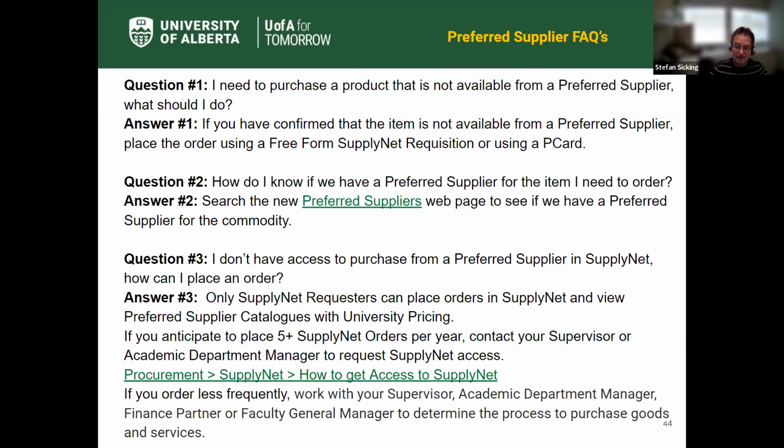Question number 3 is, I don't have access to purchase from a preferred supplier in SupplyNet. How can I place an order? This is a good question. Only SupplyNet requesters can place orders in SupplyNet and also view preferred supplier catalogs with university pricing. We have about 4,000 individuals who have access to SupplyNet, but not everybody does. So if you anticipate placing 5 or more SupplyNet orders per year, please contact your supervisor or academic department manager to request SupplyNet access.